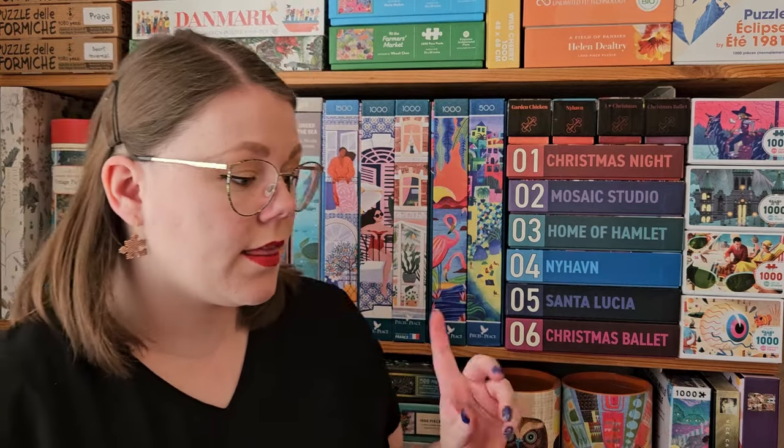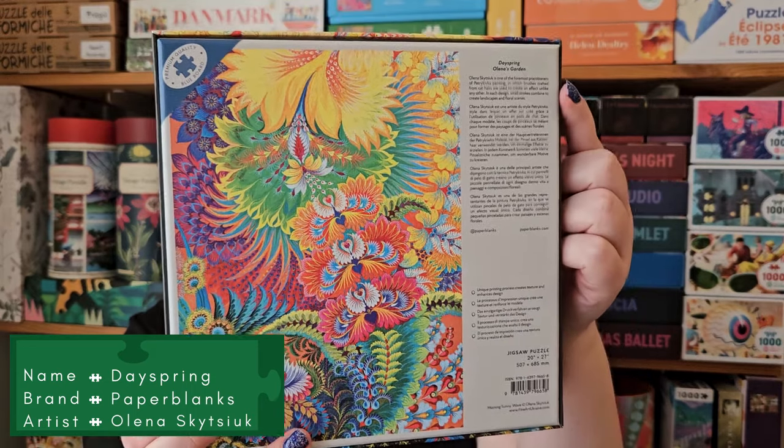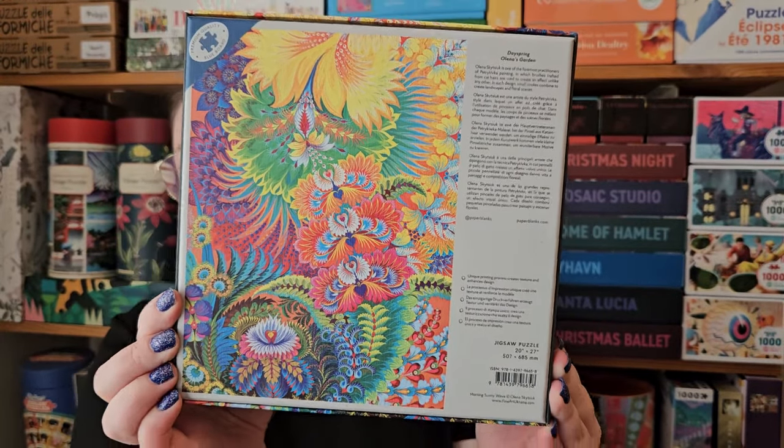And then the last one for this haul, again also Paper Blanks, this one. So beautiful. And here another thing that's great about Paper Blanks, you can see they do write a bit about the art. But this one, oh, I'm looking forward to doing this one. Now all of Paper Blanks puzzles are quite high in difficulty just with the images that are on them, but I do not mind spending a lot of time with these puzzles. They're so beautiful. I cannot recommend these puzzles enough.